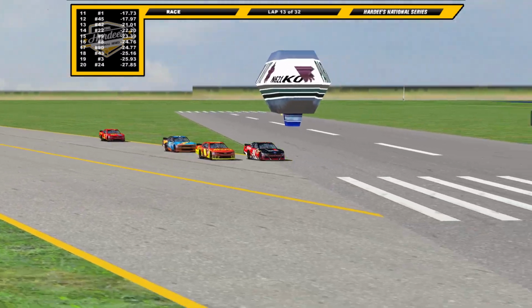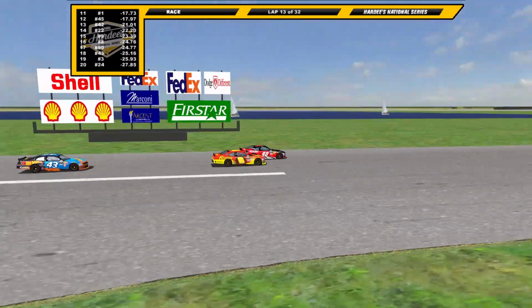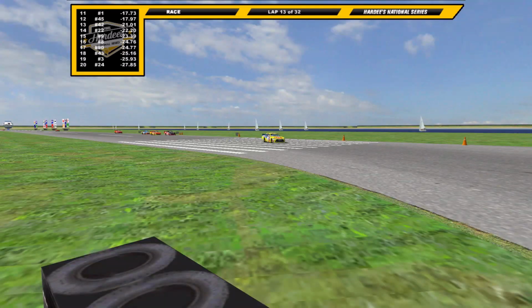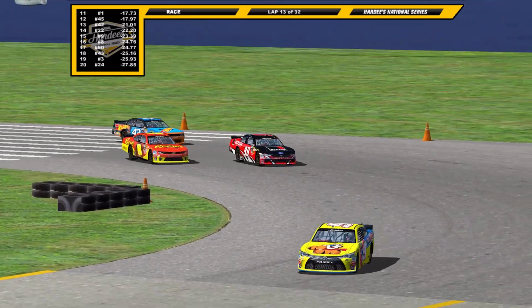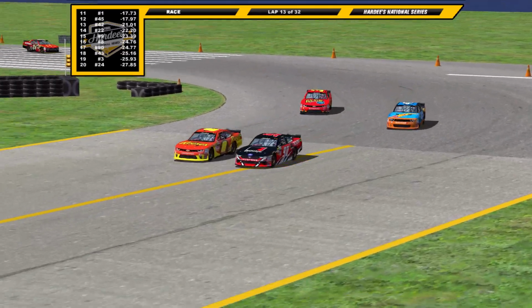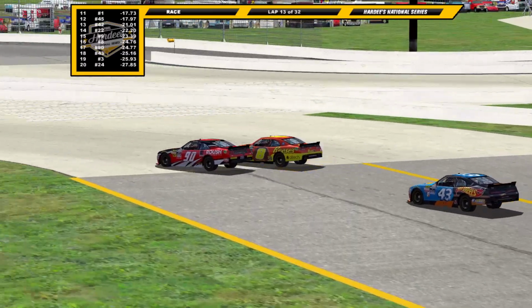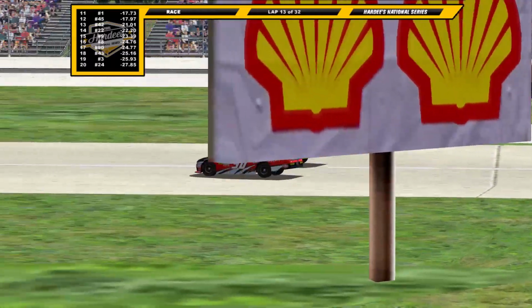Alex Vignaco, though, now going to be side by side. He's going to try and side draft that 9 to see if he can get an advantage coming into turn number 3. Both on the brakes coming into the corner. The defending H&S champion trying to prove a statement here. Only a few points back in the championship hunt. He's still neck and neck with Cresta.